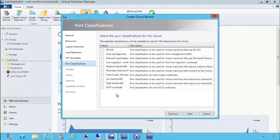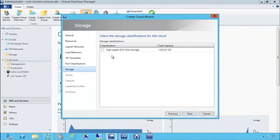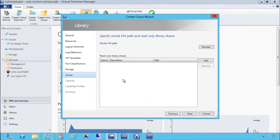Do I want to use any port classifications? So this is enabling me to specify certain NIC characteristics for when I'm deploying virtual machines in the environment. This is basically me saying, you know what, any VMs that go into the cloud can use anything I choose here, but they don't have to explicitly. So I'm going to go next. Do I need any storage for the cloud? Probably, yes. And when it comes to library, do I want to enable people to store any of their objects, their virtual machines, their templates and stuff? I'm not going to do that for now.